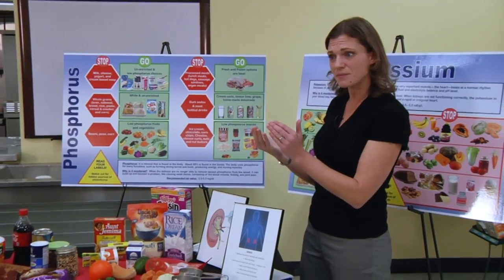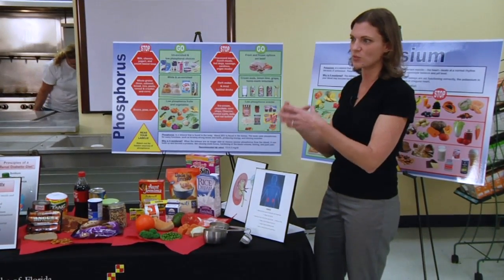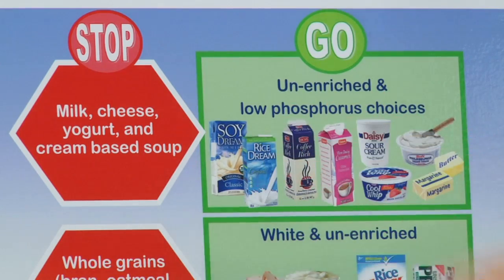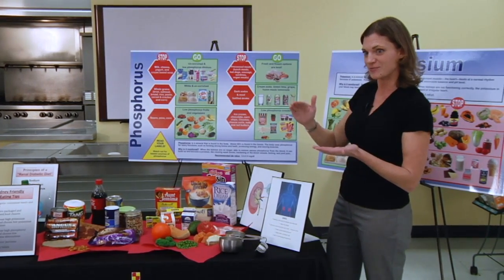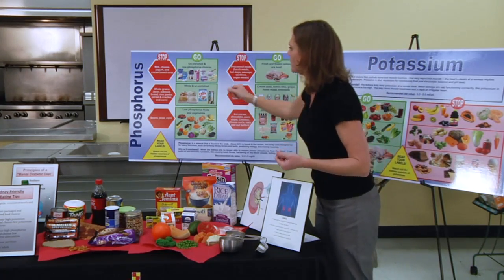They may have some, because it's an additive to our food, but it's also naturally occurring. So we just need to find the ones that are lower. These are lower replacements for the high ones. If you go lower with it, then it's a little bit safer, a buffer area, where if you do a little bit too much, it's not so detrimental to that level going up.